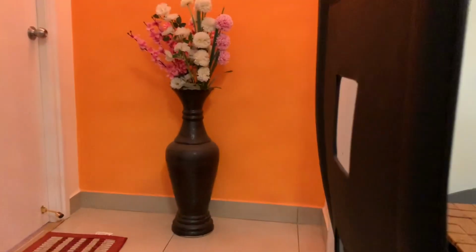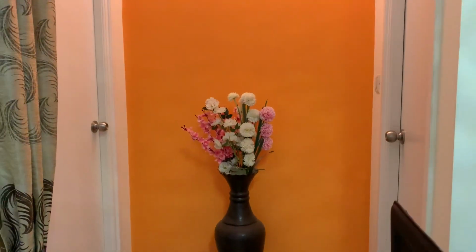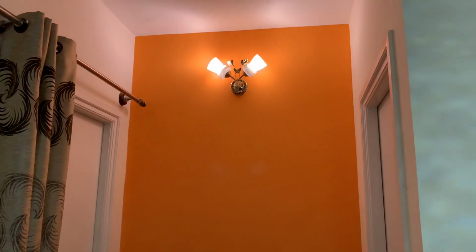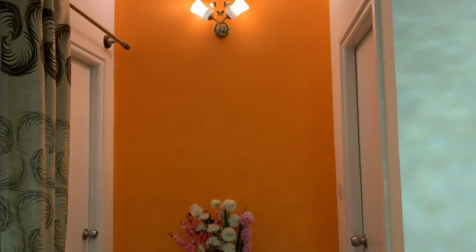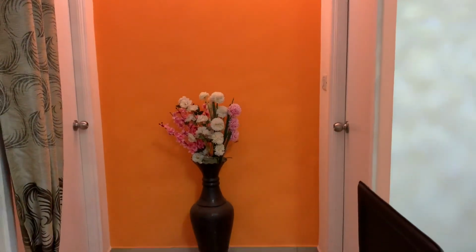This is the wall where I wanted to have a big mirror, but that never happened due to the dearth of time. However, I painted it this color, and I have a beautiful lamp, and beneath that I have a flower vase with artificial flower. So that's that.